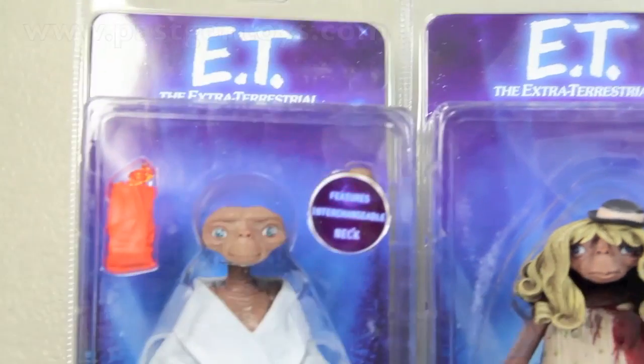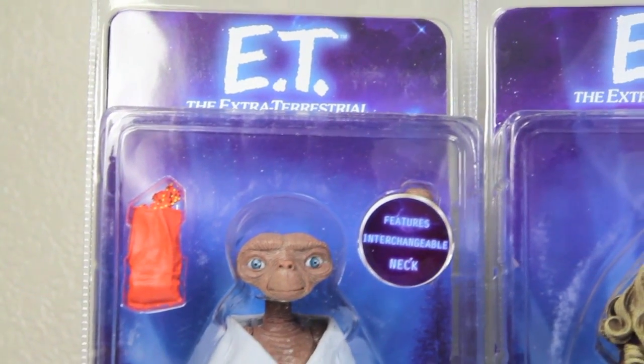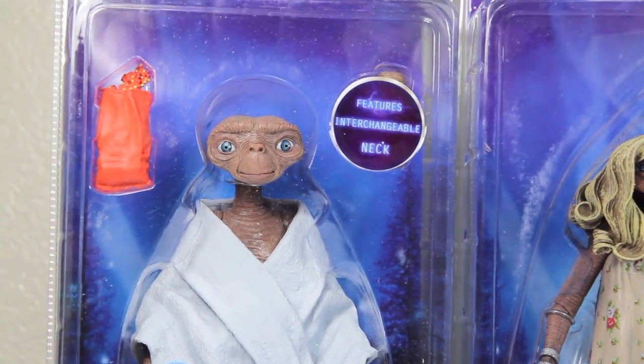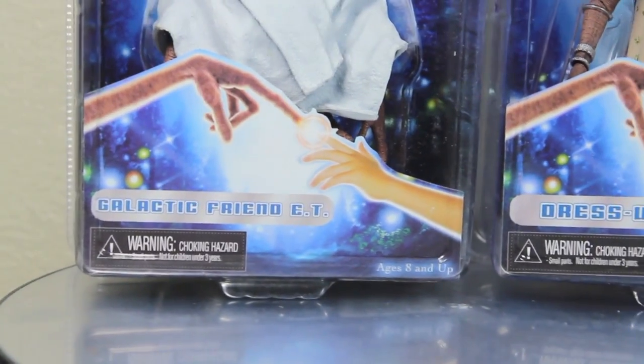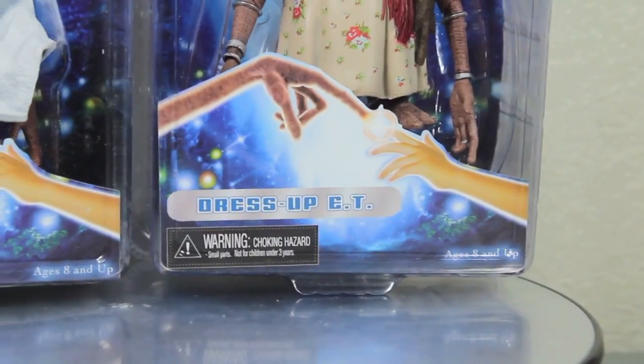So let's take a look at the packaging. You can see here on the top, it says E.T. the Extra-Terrestrial with the Galactic Friend E.T. features interchangeable neck. And you can see him on the front. Galactic Friend E.T. and it says here Dress Up E.T. with the nice window box right there.